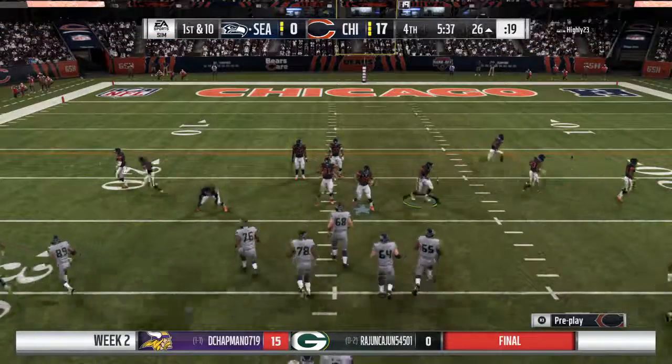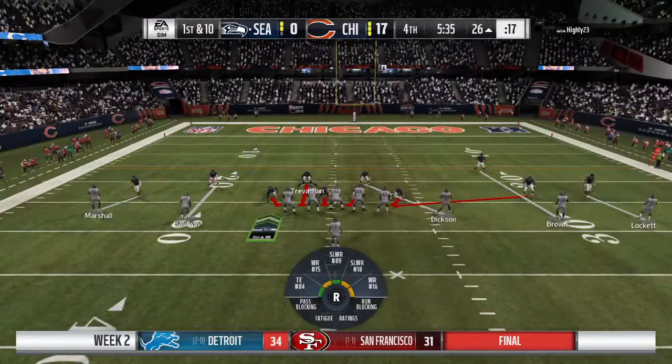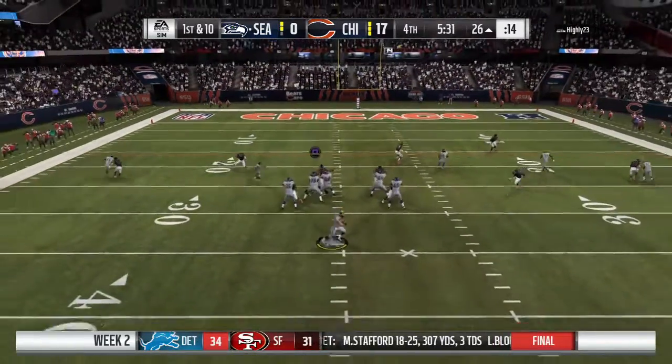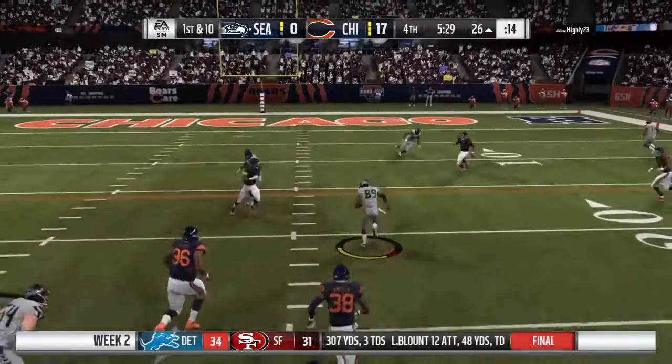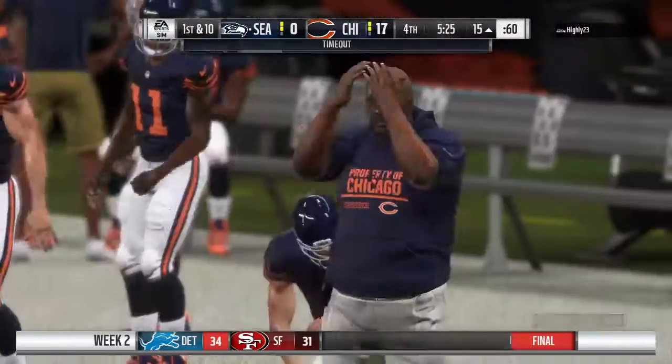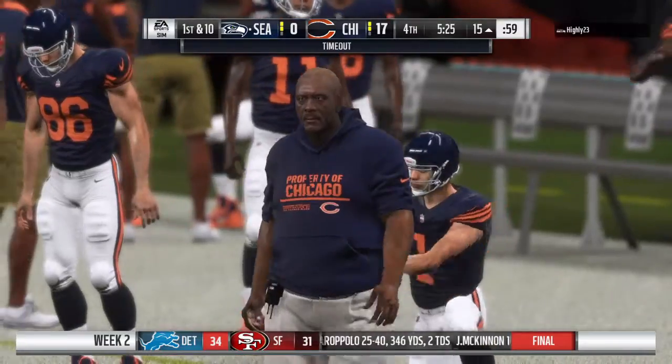His first read wasn't there. Heck, his second read wasn't there. But he bought himself a little extra time scrambling out of the pocket, got to the sticks, and picked up the first down. Baldwin with it over the middle, and taking it to the 15-yard line before he's brought down.